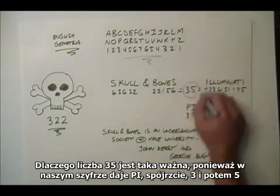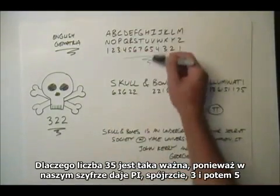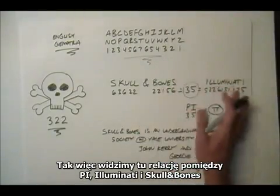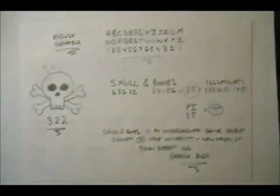And why is this 35 important? It's because in our cipher, pi is actually 3, 5 here, and you can look, 3 and then 5. So now that we see that there's a relationship here between pi, Skull and Bones, and the Illuminati, let's take a look at what this 322 means.